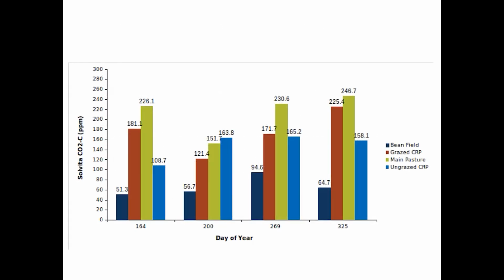This is Solvita, the CO2 respiration rate. This is June, July, either October or September, and then November. Beans or crop field on the left, and then this is grazed, the perennial pasture, and then ungrazed CRP. This pattern, other than this month right here, is roughly the same thing that we observed in all the soil health indicators in both years. Pasture is best, grazed CRP is next best, ungrazed CRP, and then the crop ground.